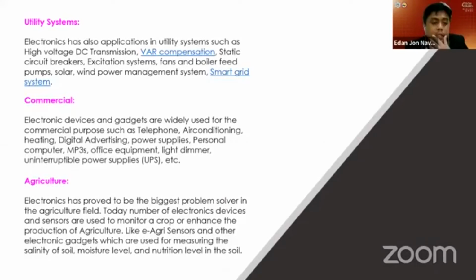Another application is in the utility system. Electronics has also application in utility systems such as high voltage DC transmission, static circuit breaker, excitation system, fans, boiler feed, pumps, solar, wind power management system, smart grid system. These are some applications of electrical and electronics in utility system.